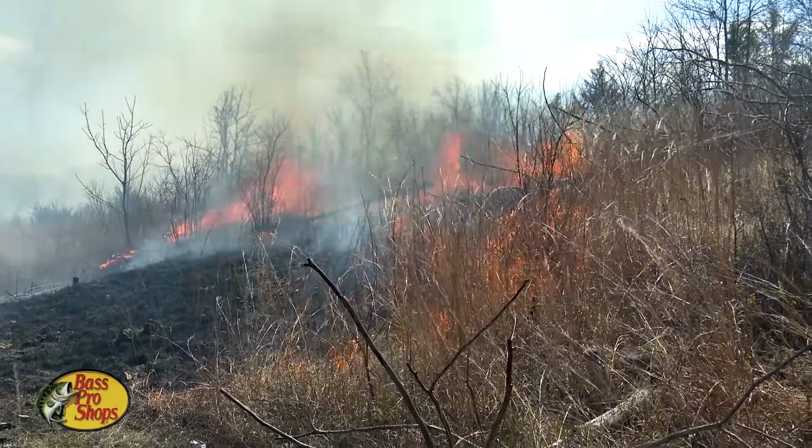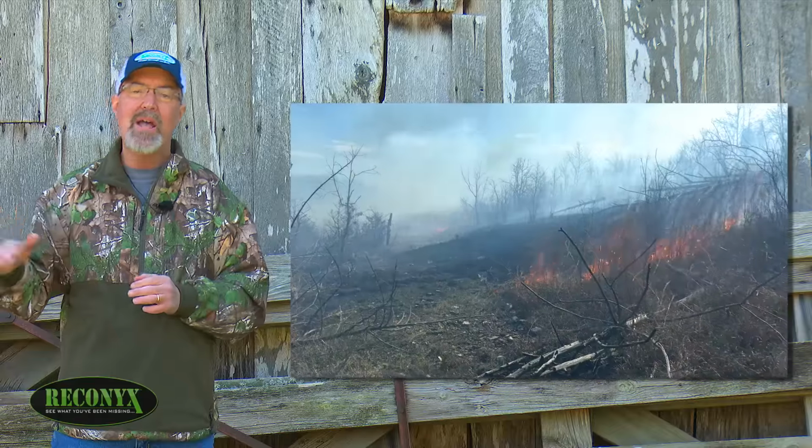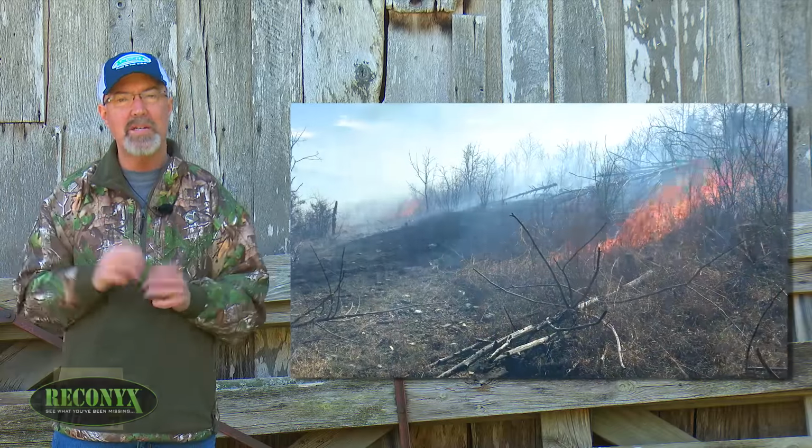This is why we don't use head fires in standing or mature timber. The head fire has a taller flame height and will do a lot more damage to the trees we wish to protect in that situation.